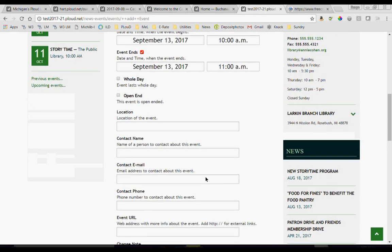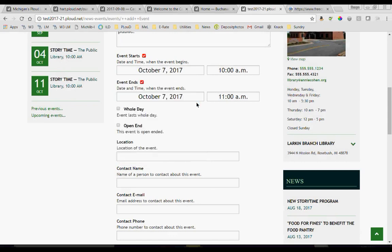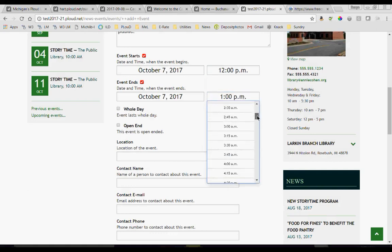And I've got a number of fields that I can fill out for this. My event start date is going to be the first date that this occurs, and I'm going to say that my Friends Group book sales are the first Saturday of every month, so I'm going to choose the first Saturday of October as my event start date. My library is open from 12 to 5 on Saturdays, so I'm going to select noon to 5 p.m. I can select times in quarter-hour increments.